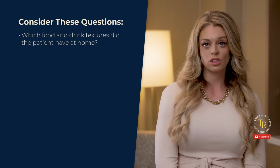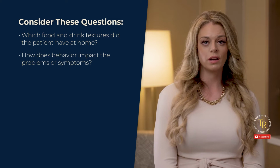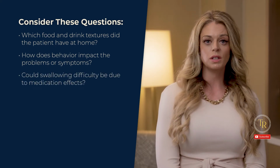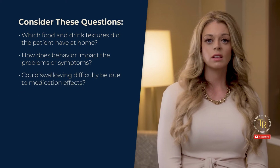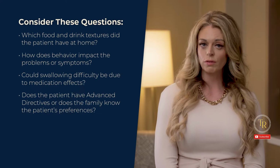Which food and drink textures did the patient have at home? How does behavior impact the problems or symptoms? Could swallowing difficulty be due to medication effects? Does the patient have advance directives, or does the family know the patient's preferences?